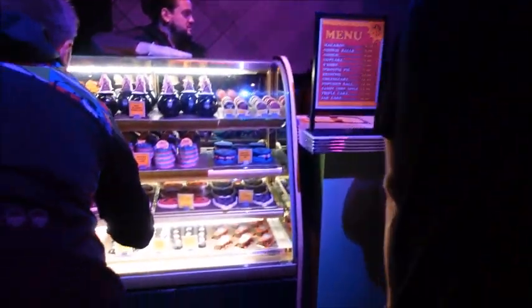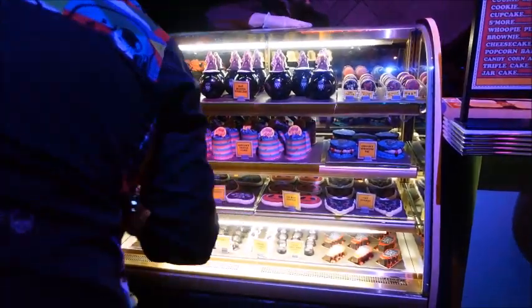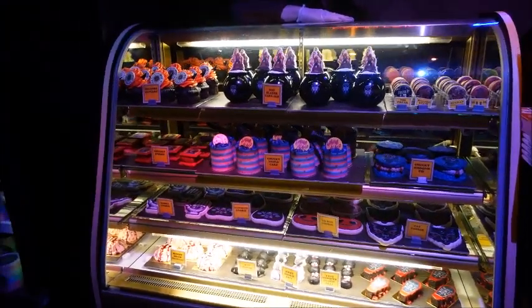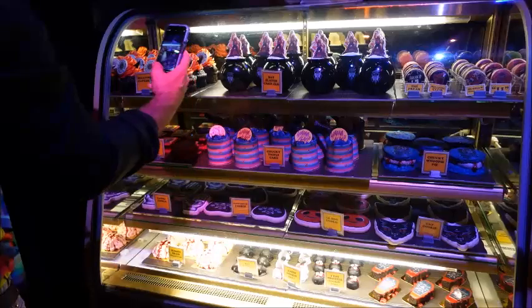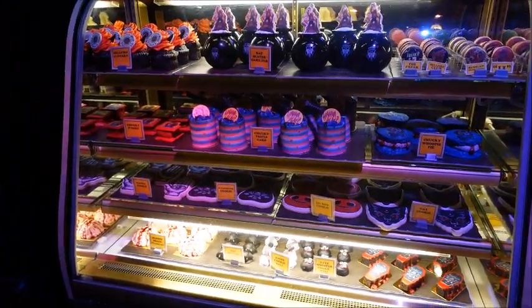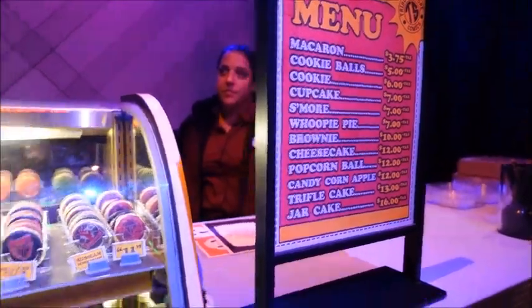$650. Yeah, the Little Boo cookie, though, hon. Oh my gosh, look at the Bat Slayer cake jar. Oh, wow. Wow, wow, wow.